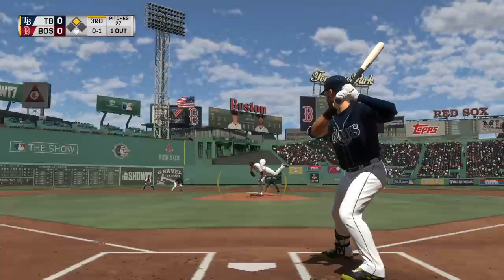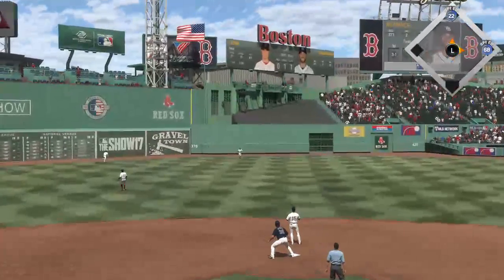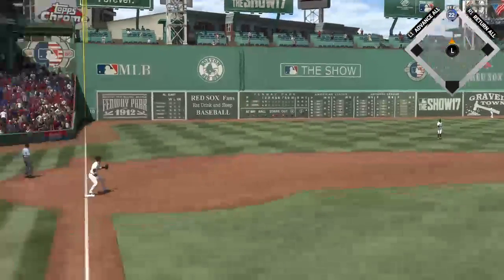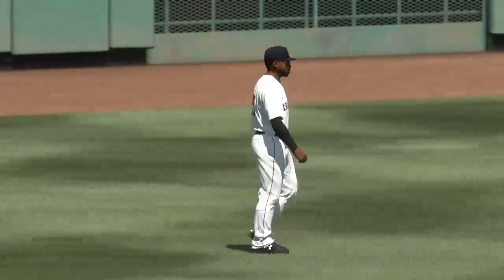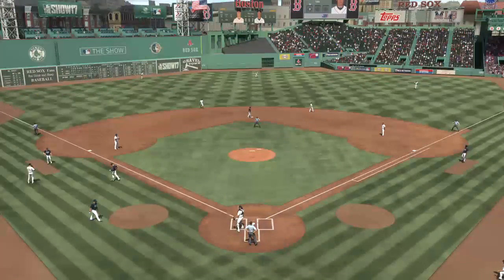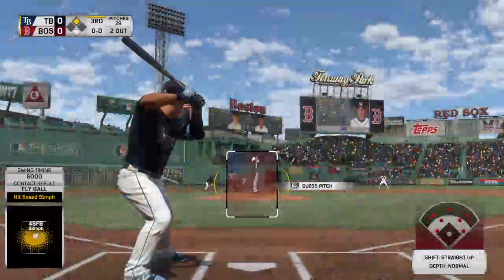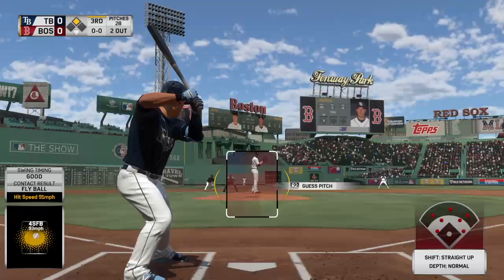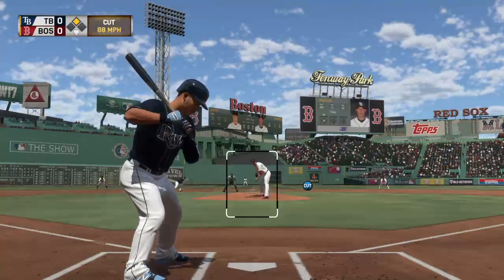The 0-1. Lifted out towards straightaway center field. Bradley is there now, and he has it. 2 gone. The shortstop, number 13, Asdrubal Cabrera. Here now is Asdrubal Cabrera, a base hit in his first trip. First offering on its way. Ball 1.